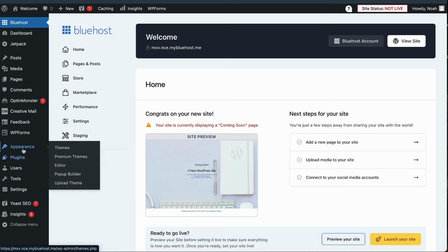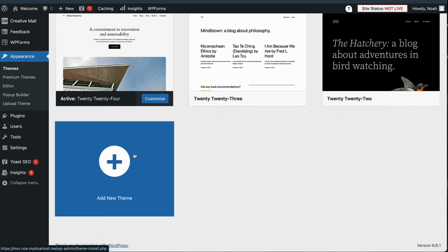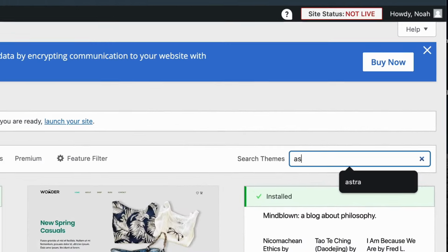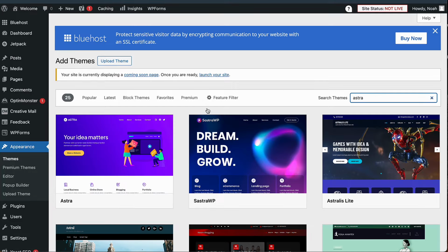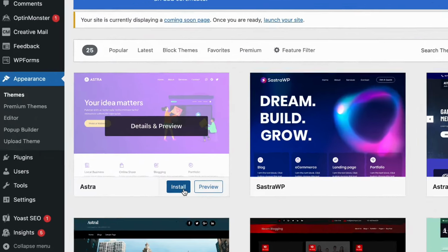So go ahead and go to Appearance, go to Themes, and we're going to find a free theme called Astra. I'm going to hit Add New Theme. Okay, and you can exit out of any of these little things that are in your way. We're going to type in Astra. Oh, you don't actually hit enter when you type it in. You just let it do its thing. I always make that mistake. And we're going to go ahead and click install.